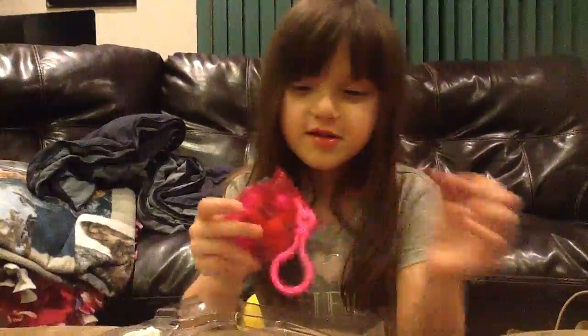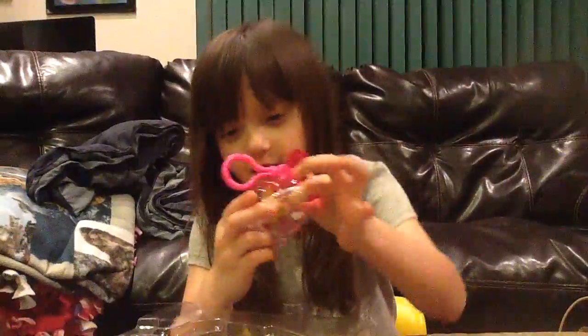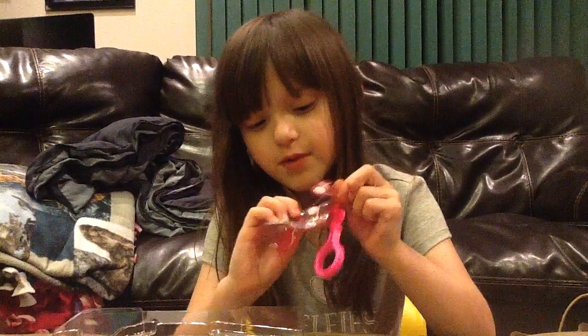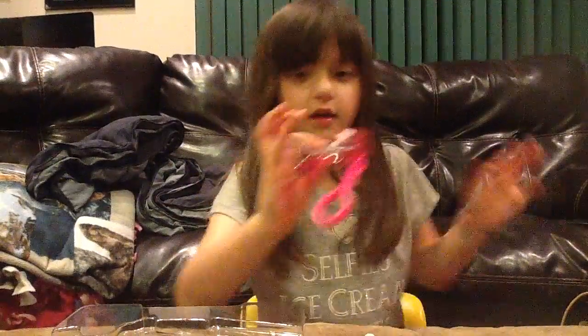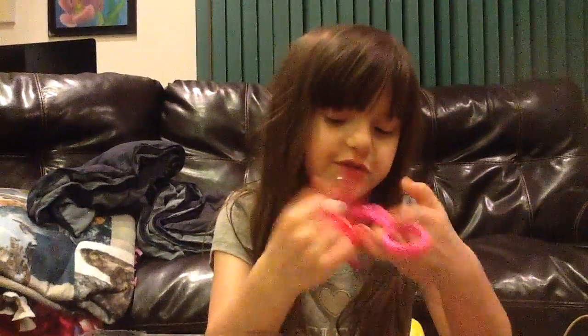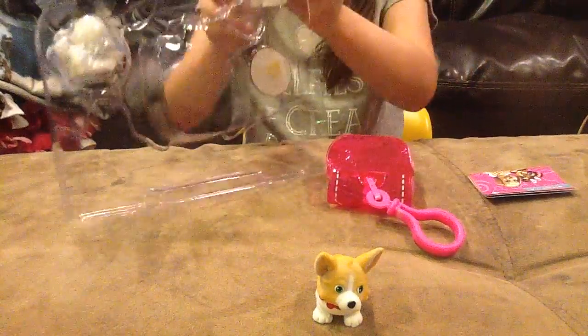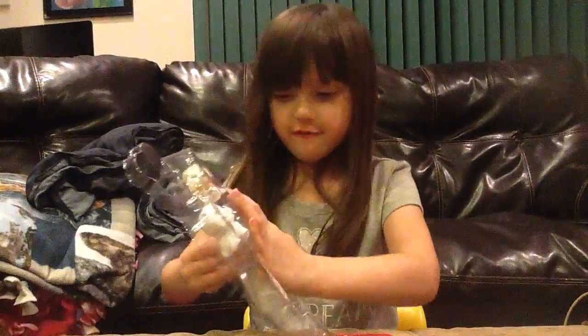So here is the cute little bag, just like the blue one. Opens up. See this puppy stuck in there. Oh, there's a rubber band around this. So it opens just like the blue one. What is it called? It's like cute puppy, I guess. Don't know the type of the puppy, but yeah, I'm gonna pop out my favorite.